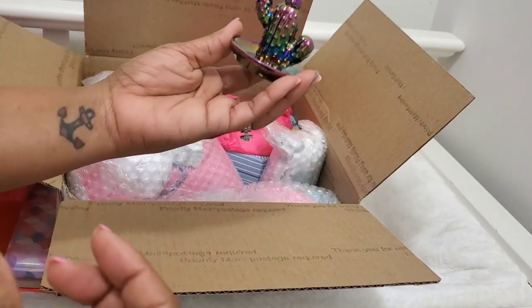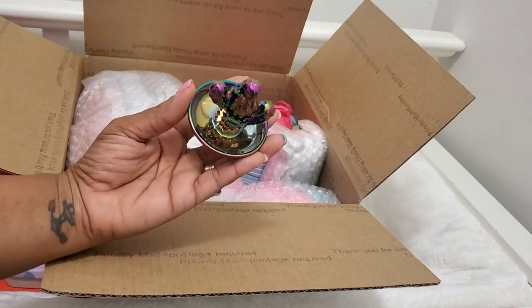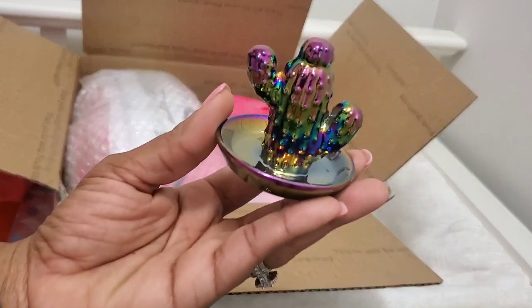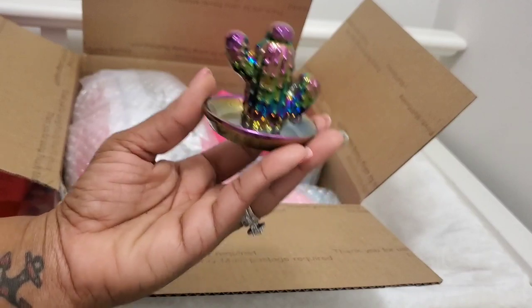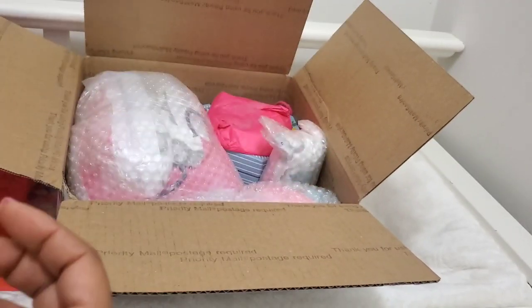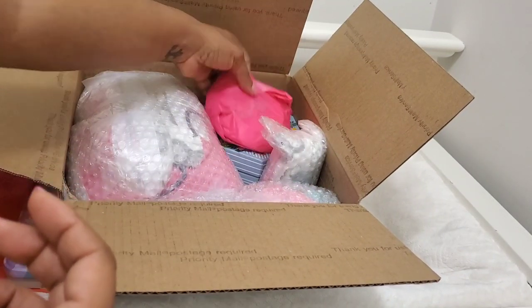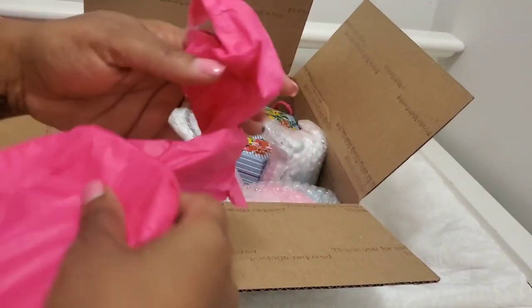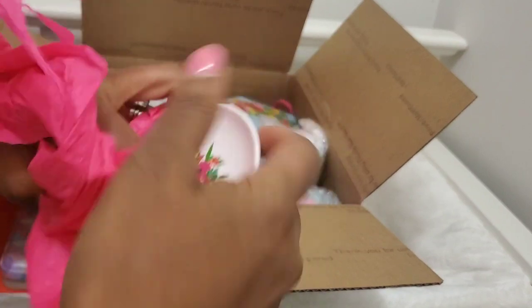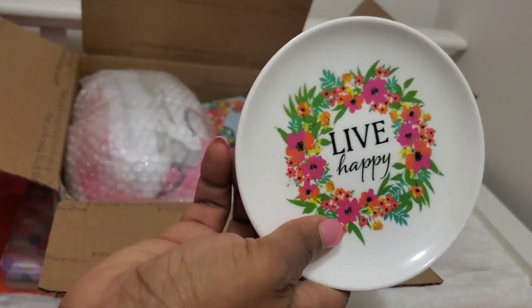Hey, but look at this. This is so freaking cute. I absolutely love that. Look at that, the iridescent colors, and it's a cactus. This is beautiful. Thank you so much. So, yeah, I just want to thank you for that. She just was good. Live happy.